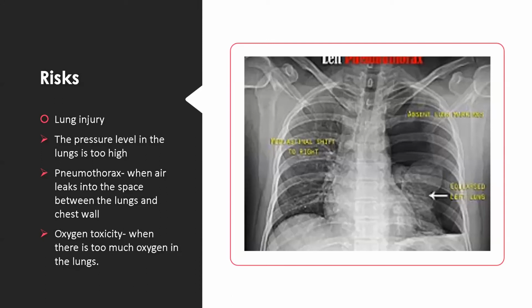Finally, patients using a ventilator are at risk of lung injury, as the machine can often cause lung damage. This may be down to a number of reasons, including the pressure level in the lungs being too high, pneumothorax, which is where air leaks into the space between the lungs and chest wall, and oxygen toxicity, which is when there is too much oxygen in the lungs. You must bear in mind that there is also the risk of skin infections and blood clots.